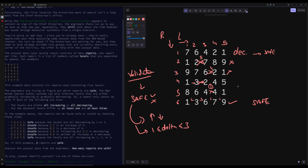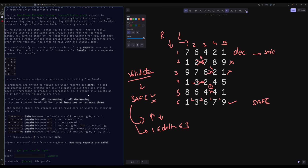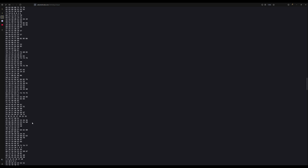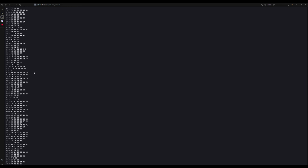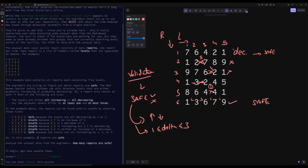Now our task is to look at the input data and verify whether each report is safe or not. So let's look at the puzzle input. We have a page here, and it's pretty big, probably a lot of rows. So let's talk about the approach to solve it.